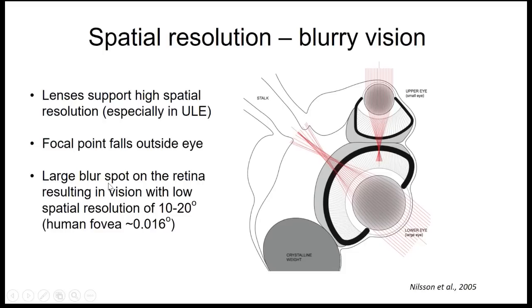So that of course creates on the retina a huge blur spot. And what that results in is a spatial resolution, depending on where you are in the retina, between 10 and 20 degrees, which again means that they have a really strong, what we call low-pass filtering, that only sees low spatial frequencies, huge objects, giving them very blurry vision.